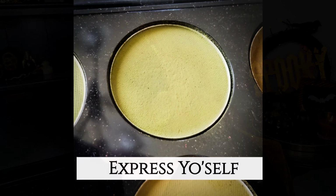So next, on the same brush, I'm gonna take the shade Express Yourself. I'm gonna bring that just a little lower in the crease.